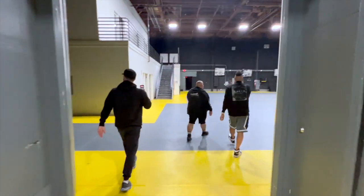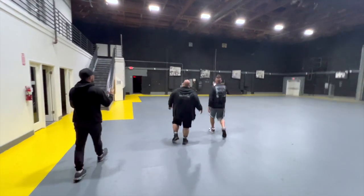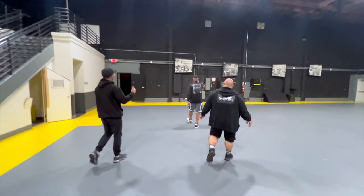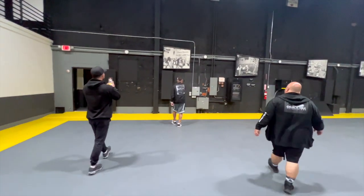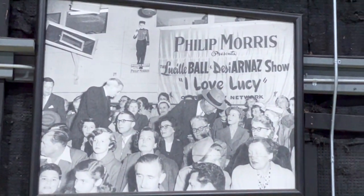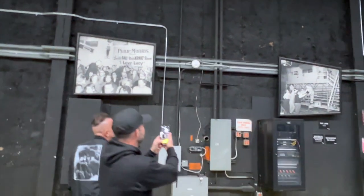Yeah, sure. These pictures here. Yeah, these pictures are amazing. Back when you were able to promote smoking. Cigars and all, you know. It's crazy how everybody's dressed up so nice. Yeah, that was the era, man. Yeah, that was real good.